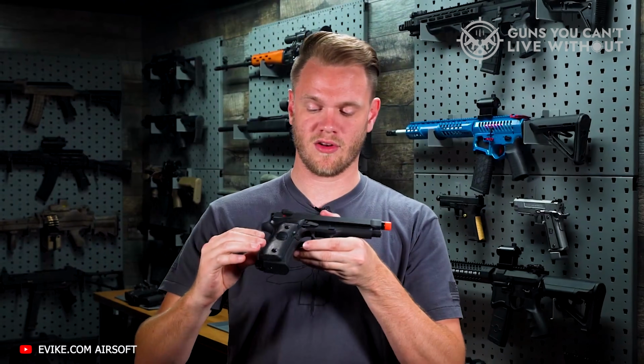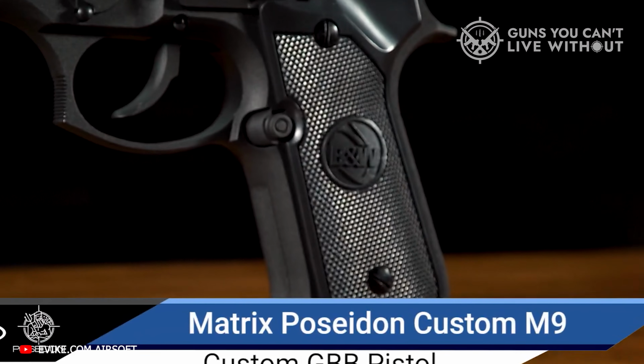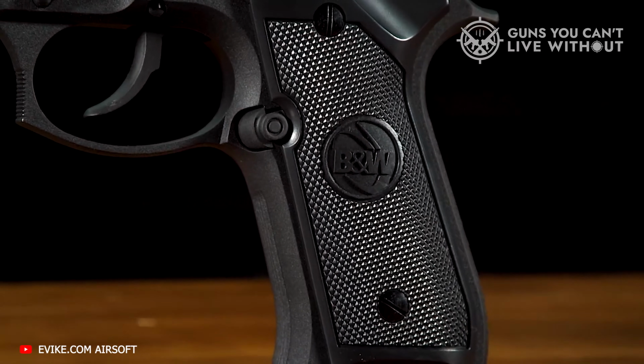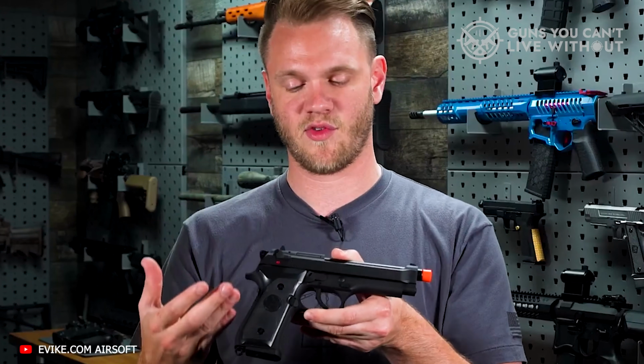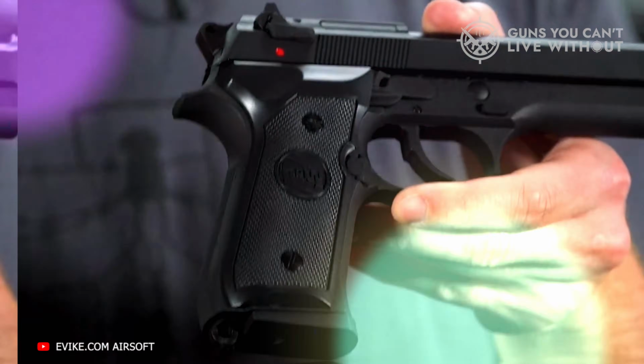The KJW M9 is another great competitor on the airsoft field. Tons of fun for target shooting thanks to its range and accuracy, and a wonderful trainer if you are an actual Beretta M9 user. It's made even better by its surprisingly modest price tag.